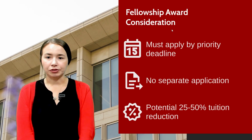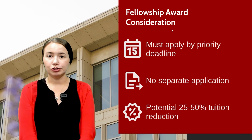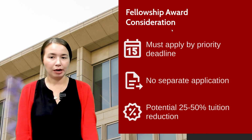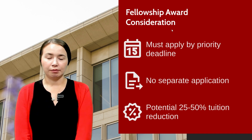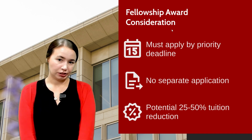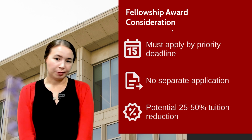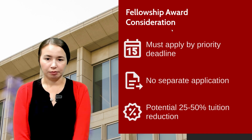Next, we have O'Neill School Fellowships. So these are awards that we are giving to students to attend one of our degree programs. So to be considered for an O'Neill School Fellowship, you need to apply by the priority application deadline for the term and program that you are interested in. We do not require a separate application for funding consideration, rather we utilize the application for admission.